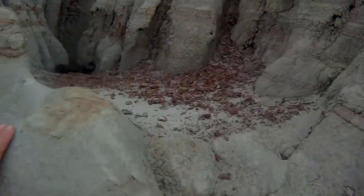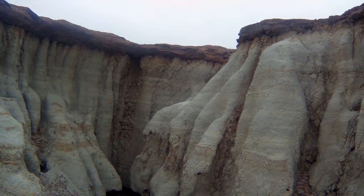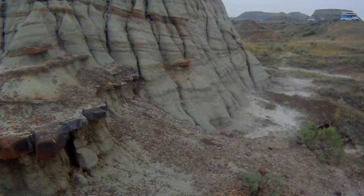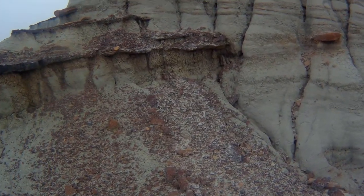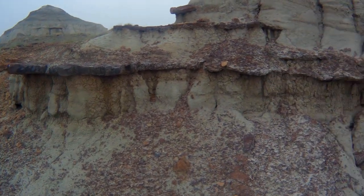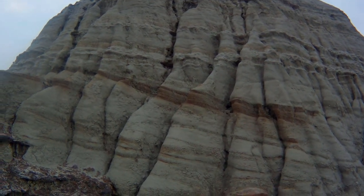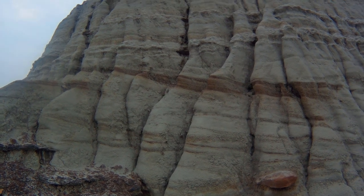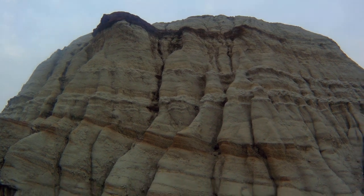Look at this. Some of the rock looks very dark in color, like it has a lot of iron in it or something. And then this, see, there's a thick layer, well, several layers there. And then at the top, again, there's another dark layer. How that all formed like that.